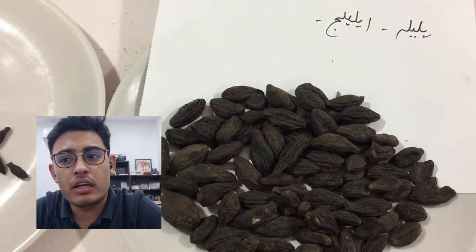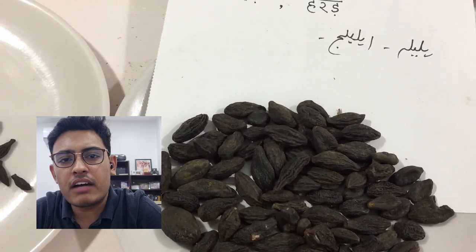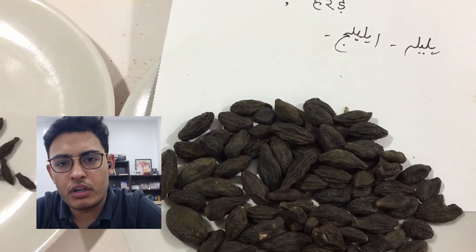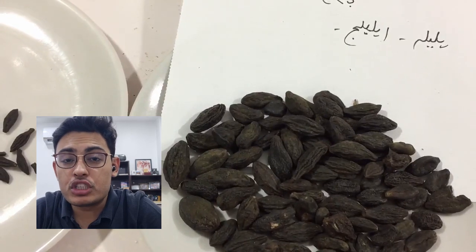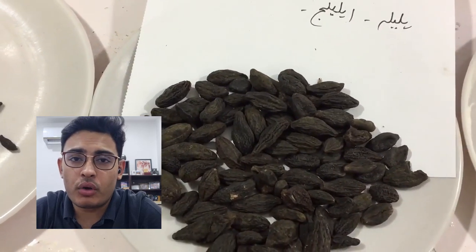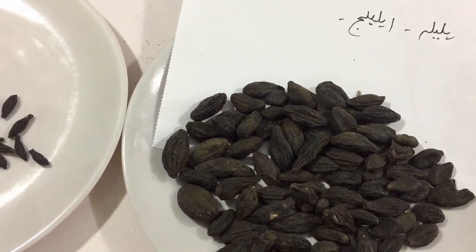In order to use Harad for a long duration, it should be used for 25 days and then a 5-day break should be given for the stomach and the intestines to clean up. Which is why also it is used with ghee or almond oil to smoothen out the digestion, to smoothen out the intestines.